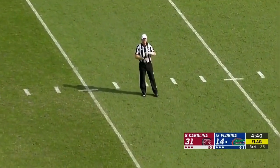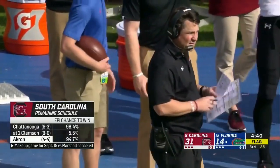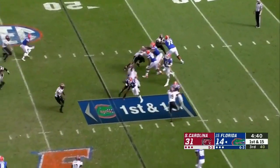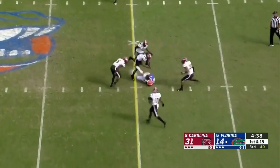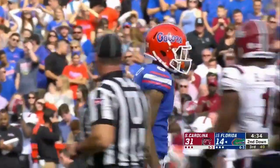Prior to the snap, false start, 73, offense. 5-yard penalty, first down. 2 weeks, it's been a totally different team. Franks off play action, throws complete, and big hit again by Brunson on Grimes. Wow, close to a first down at the 30.